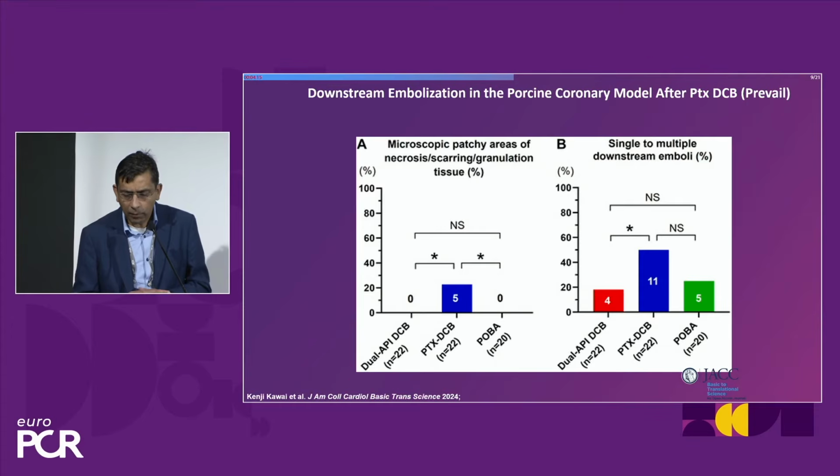And you can see here in a paper we published just recently, this was the Prevail balloon. You can see in this particular paper we did a coronary angioplasty with a DCB, and we compared different balloons.